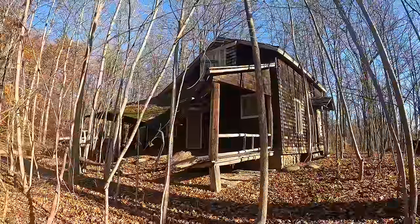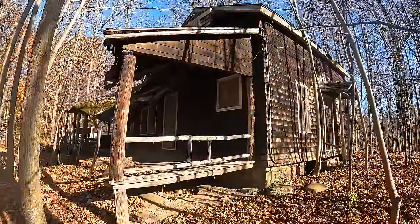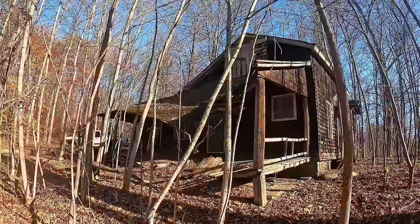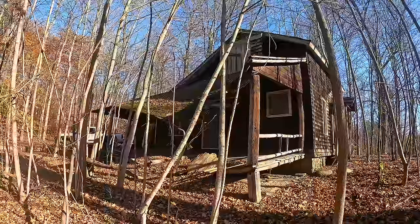Okay, so I just acquired this cabin. This thing has been vacant, near as I can tell, since like the 1930s, and it could go back even as far as into the 1800s. My plan is to basically restore this and bring it back to a livable space. So let's get right into this video.